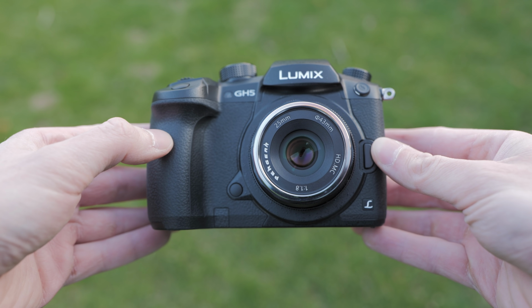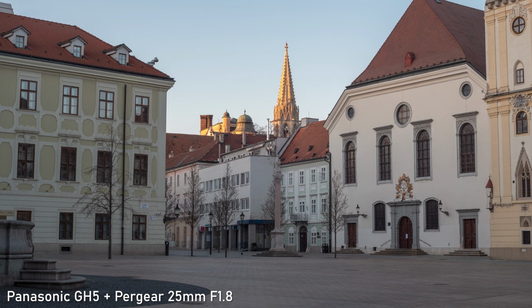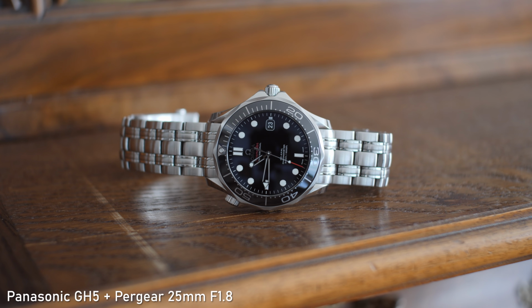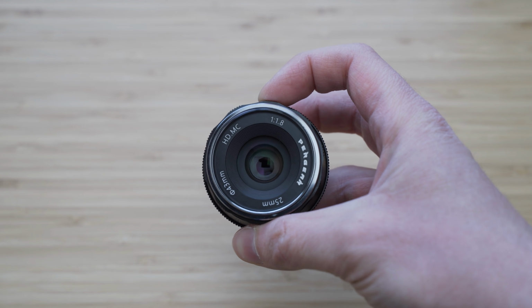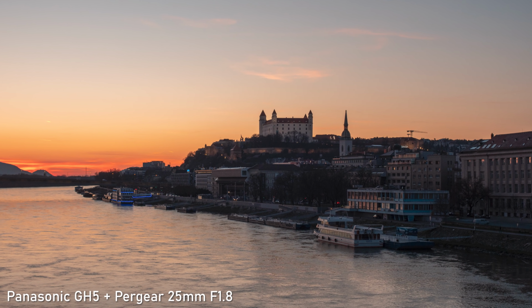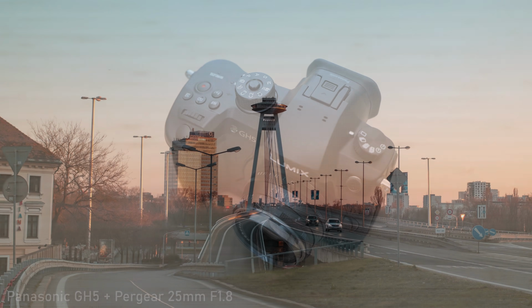I have recently also been using 3 Pergear manual focus lenses. These have a very interesting sort of vintage feel, they are very pleasant to use, they have super smooth rings, and I was very pleasantly surprised by the optical qualities. Especially the 25mm f1.8 is very sharp, it has great rendition of bokeh, and much nicer character than the Panasonic 25mm f1.7. I also have the other two, so the 35mm f1.6 and 50mm f1.8, and I will make a review of those two in the future.